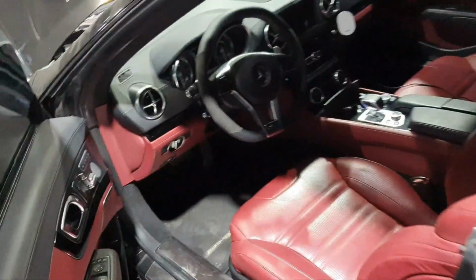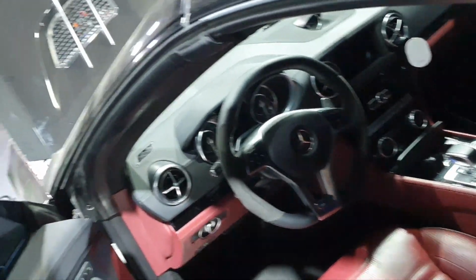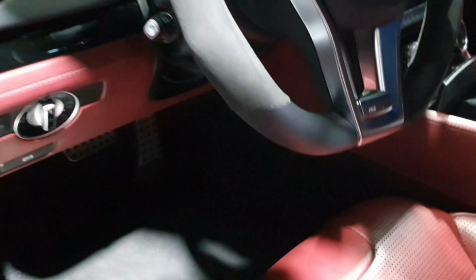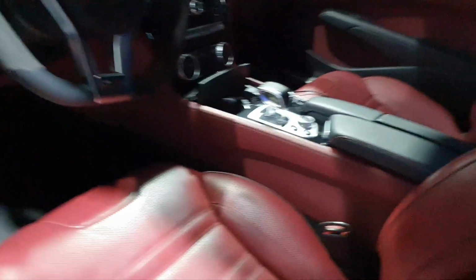SL63 with how many kilometers? Wakey, wakey. You disconnected the battery, Omar. Okay, with some kilometers. Do you remember how many kilometers? Here, I see on the door, 134. And it's a 2015 model.